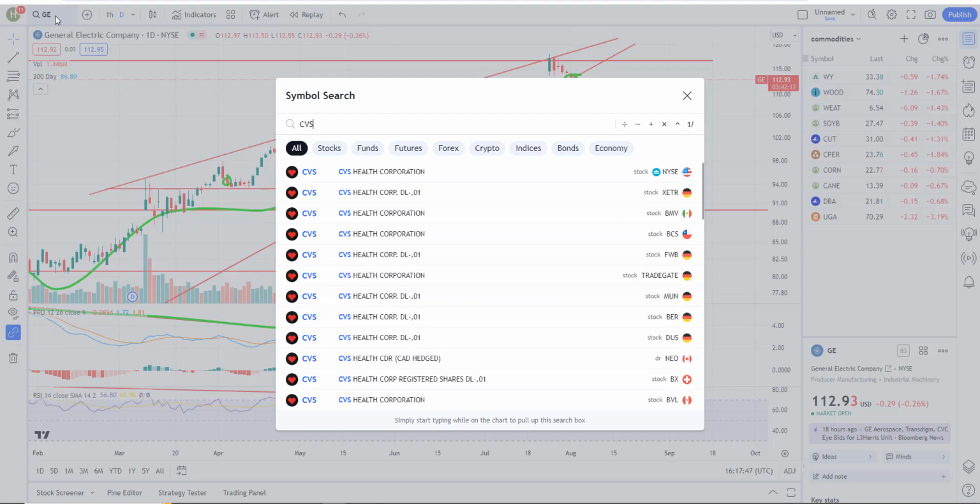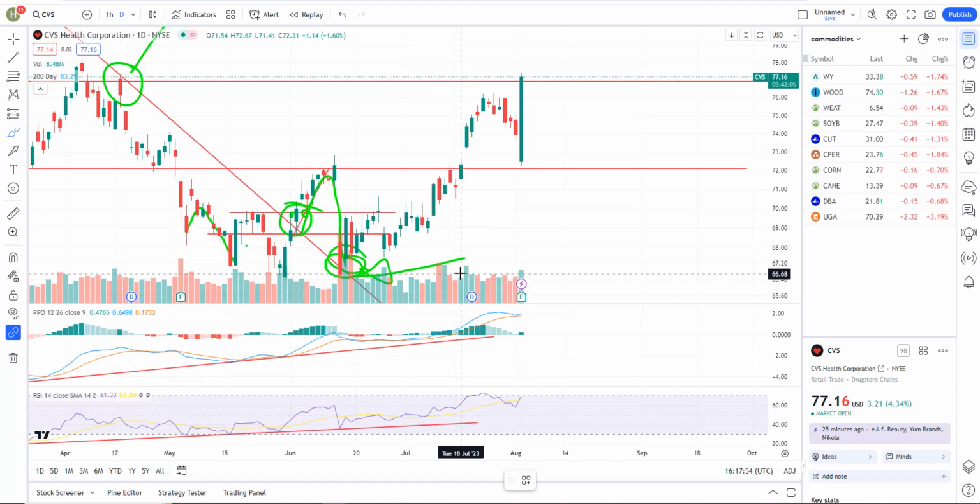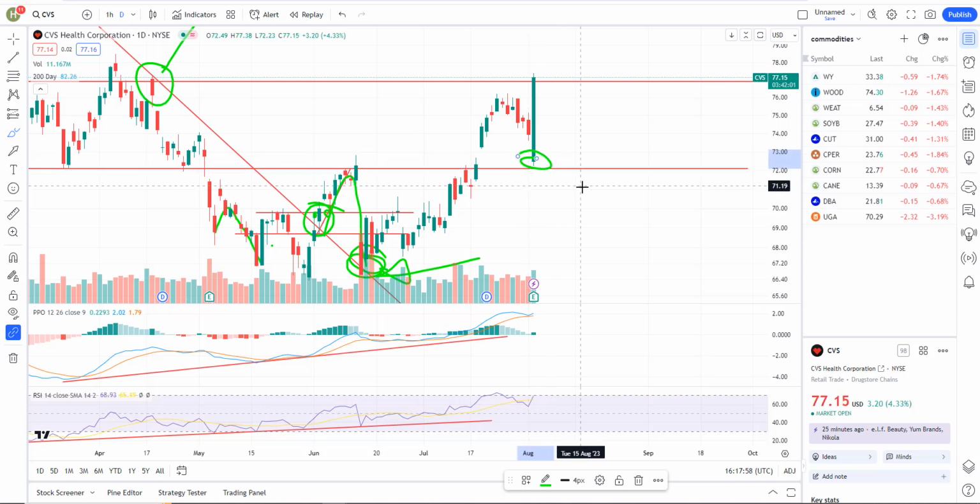This one, CVS, this is a long, looks like a good long. So yes, I pointed this one out. Actually, this might have been in the video I had yesterday. This is support, all right? And again, this was our former resistance, 72, and then resistance is about 76.94, pretty close to where we're at right now. Earnings just came out this morning. It gapped down right to support, and there's the buyer.